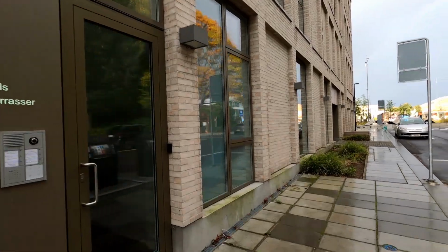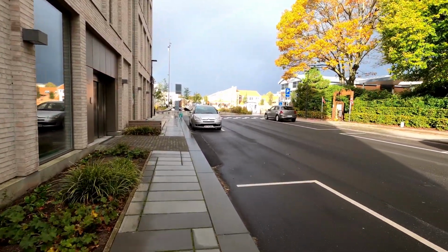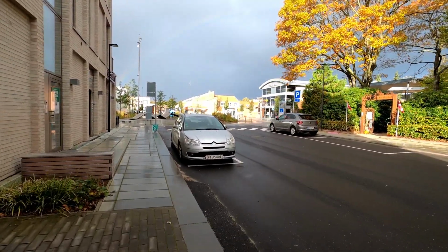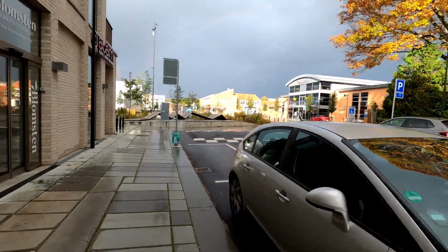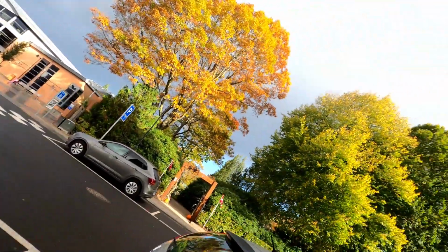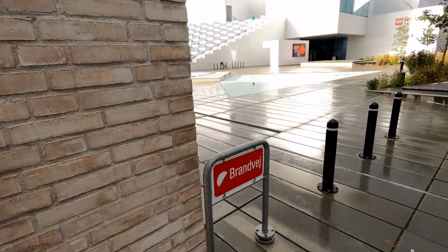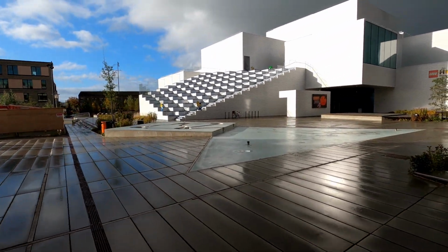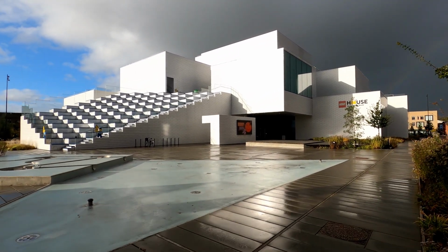So I came here for Christmas, and we are literally in the centre of Billund now. And I am going to walk to the bakery, which is just round the corner from the Lego house. So you ready? Are you ready? Gotta make it all artistic for you. Look at that. There we go. Huge building here coming out from the storm clouds. This is your Lego house.